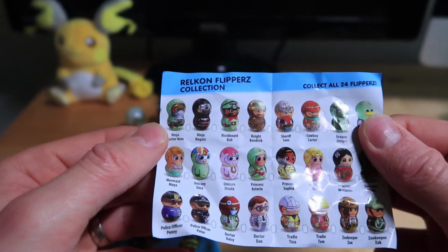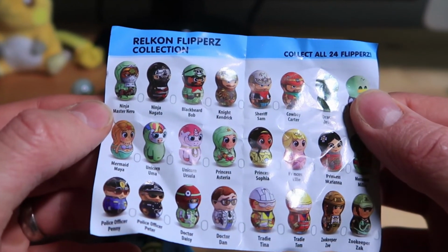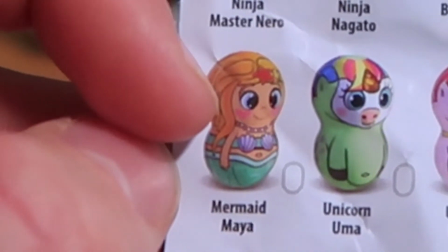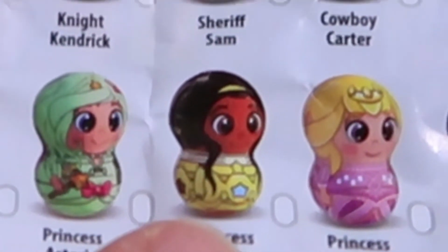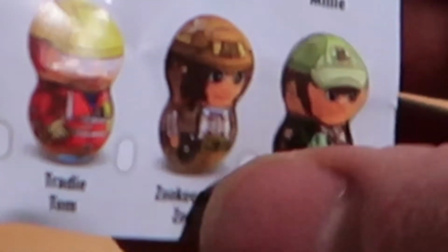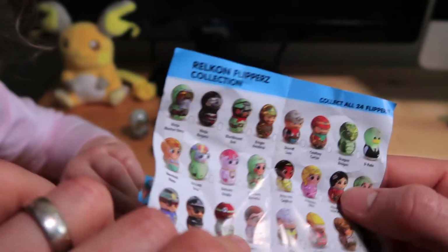Final pack. We still are missing a lot. There's, I think, at least one ninja we don't have. I think we don't have this ninja. I think the mermaid, maybe this Princess Sophia. We don't have that police officer. Dr. Daisy we're missing still. And we don't have the other zookeeper or this doctor. So we're still missing a stack.